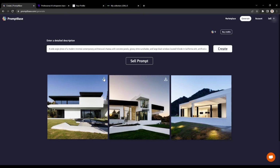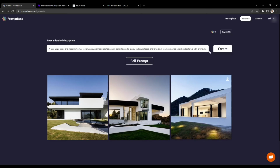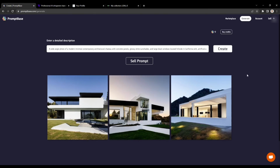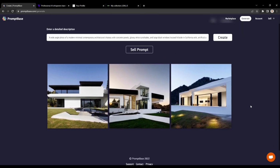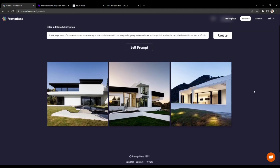If you like these, you can just click on it and download it. You'll remember that if you're selling, it's going to ask you to produce at least 4 images, so you'd have to run these at least a couple of times after you've refined it a little bit. But it's really nice that you can actually generate on this site. I think what they're doing with the site is really great, that it becomes a marketplace, a search engine, and also the actual software that you can produce on.